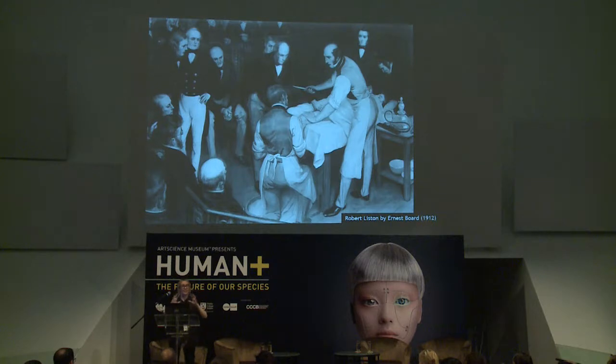Which was amazing, because the audience went crazy and they were like, wow, we've managed to get around pain. The patient hasn't realized that his leg has been cut off. And this encouraged people to believe in anesthesia.